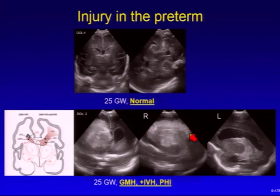At this point, this area of hemorrhagic infarction is not expected to heal, and evolution of the ischemic injury, hemorrhagic ischemic injury in the preterm usually does not involve much of gliosis. The tissue just disappears, becomes a hole in the brain.